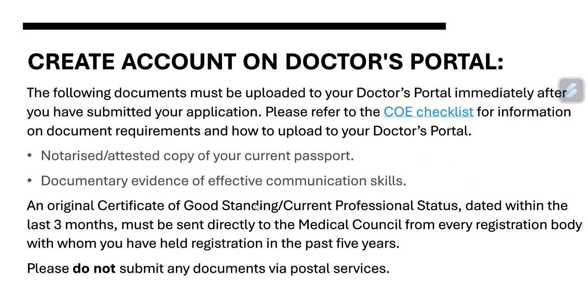An original certificate of good standing, current professional status dated within the last 3 months must be sent directly to the medical council from every registration body with whom you have held registration in the past 5 years. So this is a little tricky point. If you are currently working in one country and in the previous 5 years you have experience from different countries, like most of the people in the Middle East who 2 years back were working in Pakistan or India or Bangladesh, in that case you need to submit all the good standing certificates from where you were working in the last 5 years.